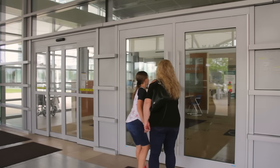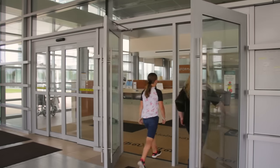Are you having surgery soon? I'm going to show you step by step what to expect when you come to the hospital. It's nothing to worry about. You'll see. A surgery is when a doctor fixes something in or on your body.